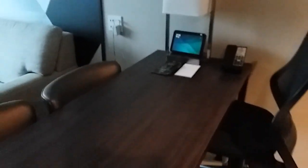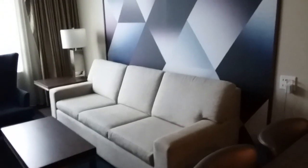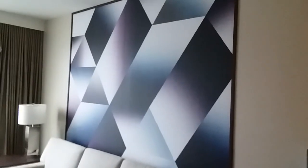Nice little mirror and a whole desk with 3 chairs at the desk. It's kind of like a little dining table, I guess, too. And then in here, it's got its own living room with this kind of cool giant picture. Of course, it's got an armoire. Oops, can't really see in there, it's so dark.